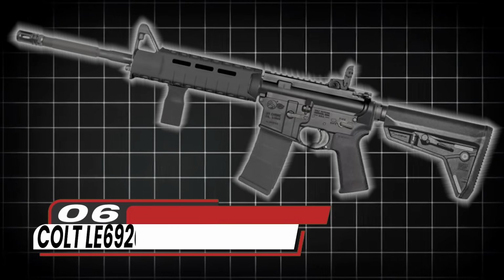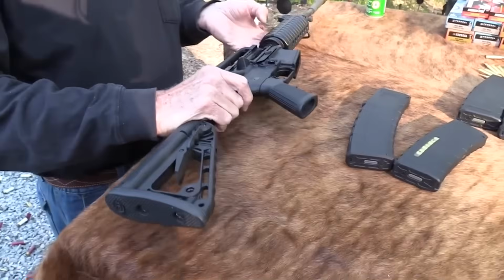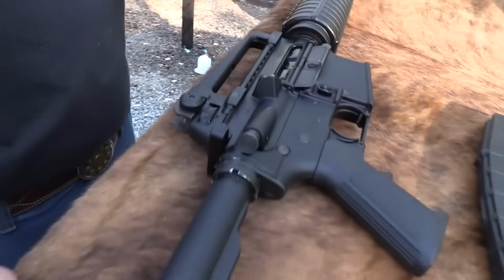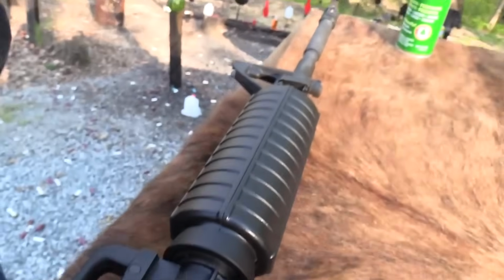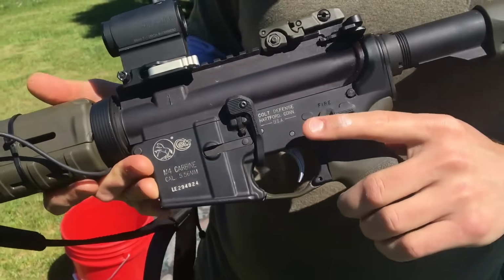Number 6. Colt LE6920, around $1,299. The Colt LE6920 is one of those rifles that gets brought up again and again when people talk about dependable AR-15s. And that's no accident.